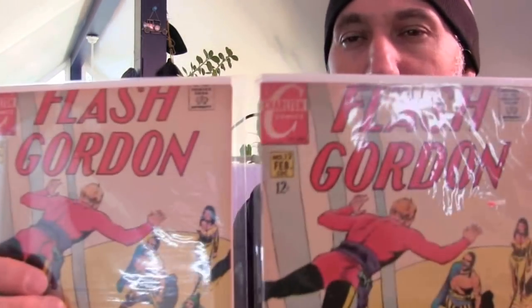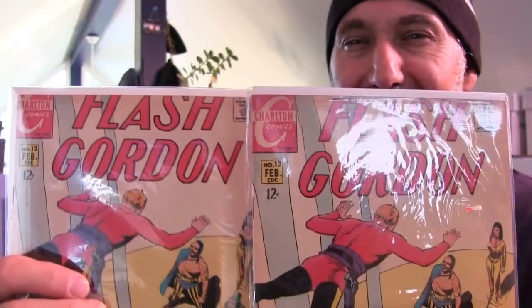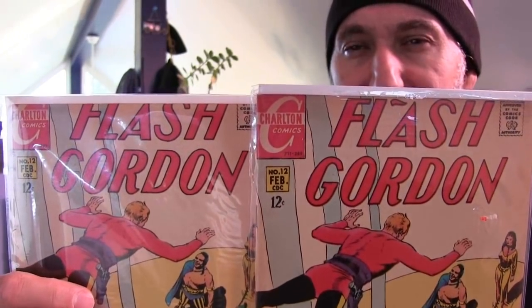Cool. So those are some of the things you have to sort of look out for, right? That decreases the grade and kicks up the price. Interesting stuff, just minor fluctuations, right? And then we've got Flash Gordon number 8.